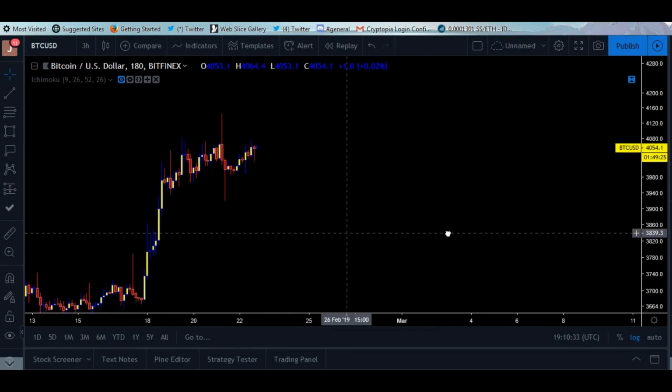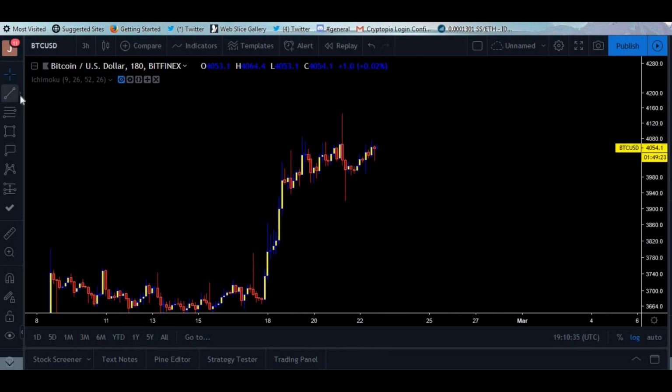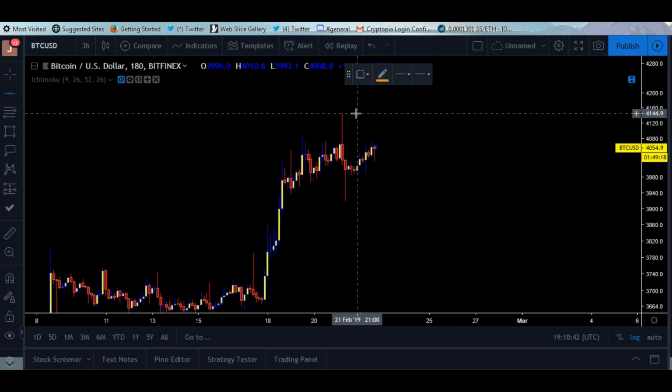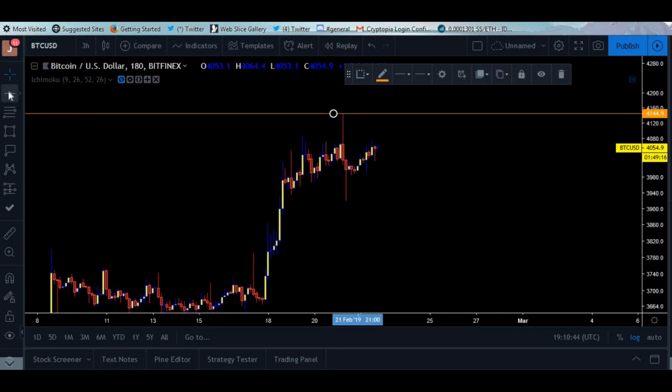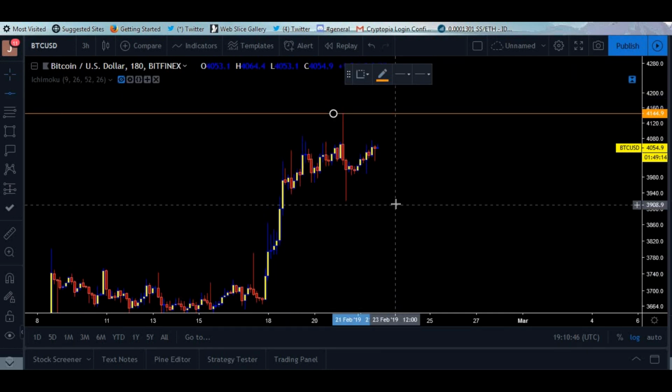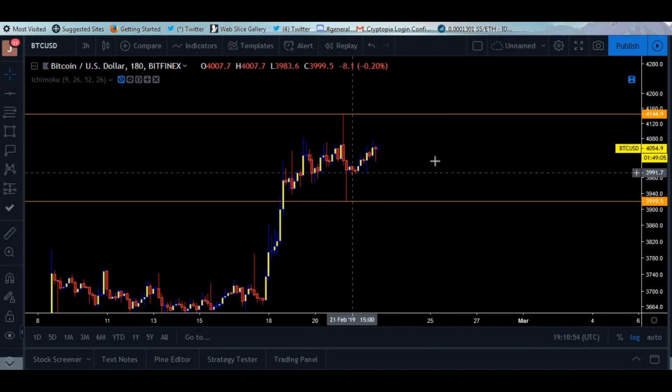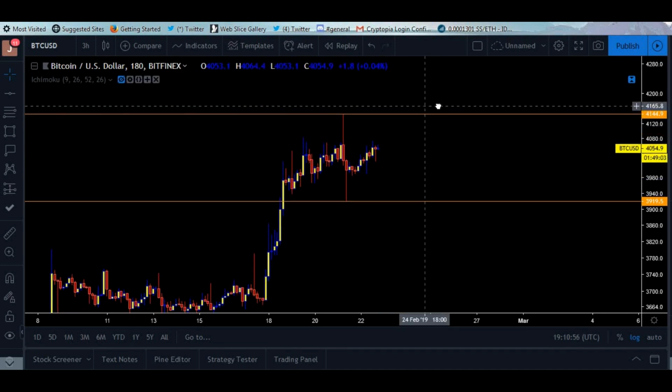Like I said, take note of this. These levels should be noted. This resistance at the top of this week and this support down here. I said these levels must be maintained if price would have to break to the upside.